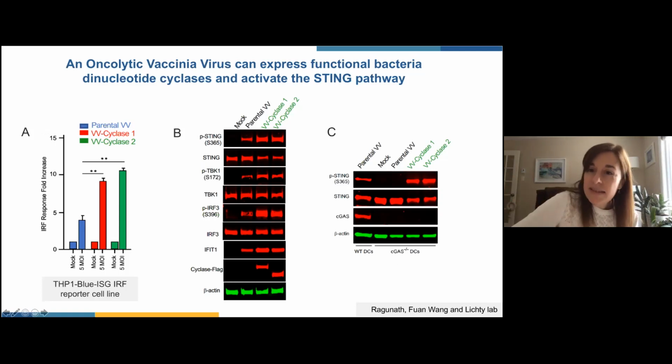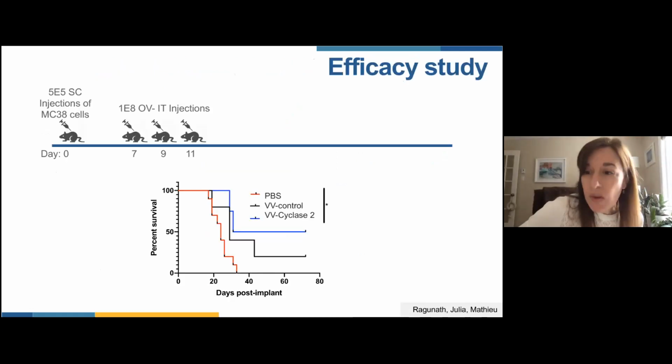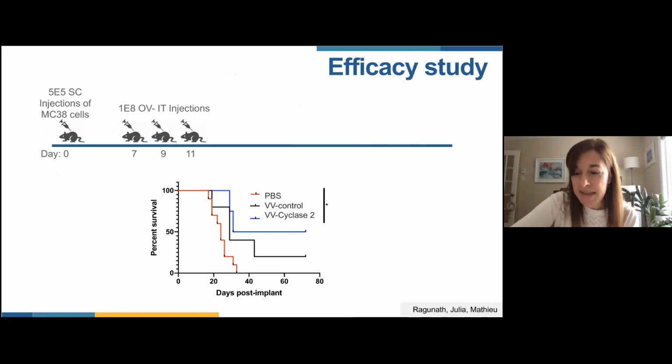These viruses that express these bacterial cyclases, but not the control virus, are able to stimulate STING very efficiently. And I think this is the power of this technology: even in tumors that do not have cGAS and will not have activation of this pathway, now with this virus, we can activate it. Not only that, this virus also is more efficacious in vivo, as shown here in a very challenging colorectal tumor, MC38. We have better therapeutic responses with the virus when it's loaded with this cyclase.